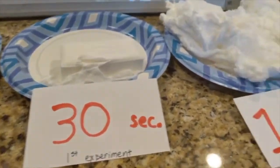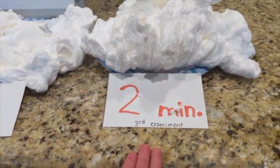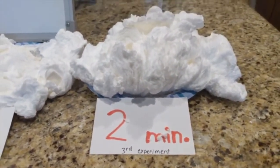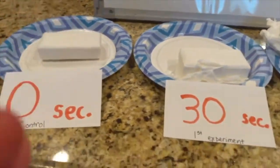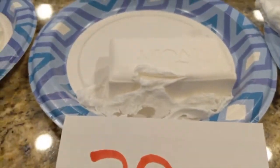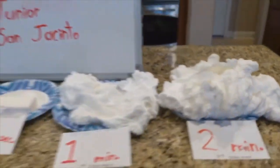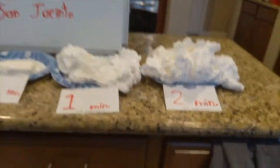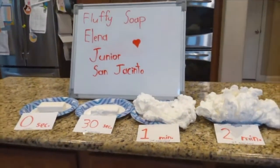30 seconds. Second experiment, 1 minute. And third experiment, 2 minutes. And each time they got bigger and bigger. This is just regular. It just got a little bit bigger. This one is big, but this one is even bigger. And then once you finish doing it, it's fun to play with. And that's my experiment.